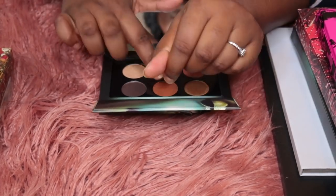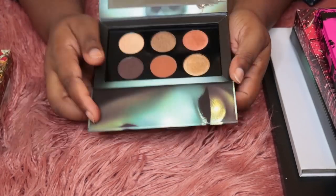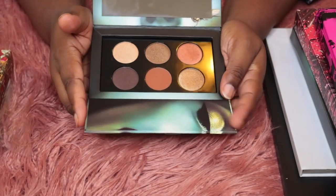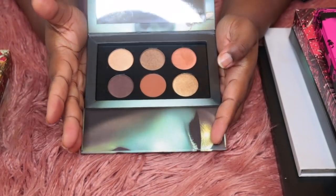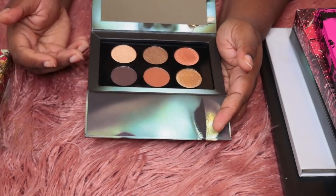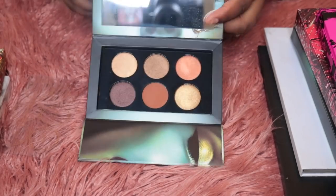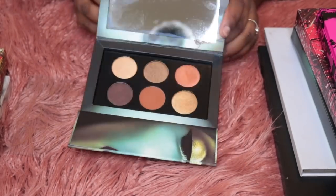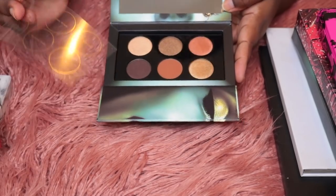It's literally kind of like my skin shade in a palette, which is disappointing because there's no other matte in here. I basically have to get some other shades, some deeper shades to use this palette. I can't use it on its own. I can't really do a whole cohesive look. But listen, the shimmers are actually really beautiful.